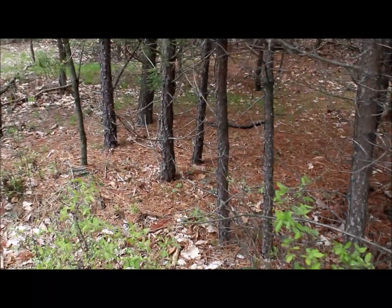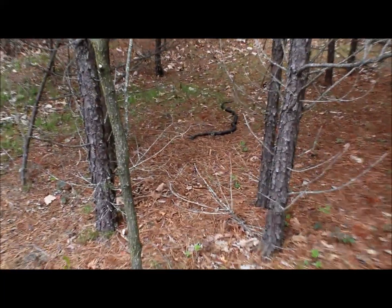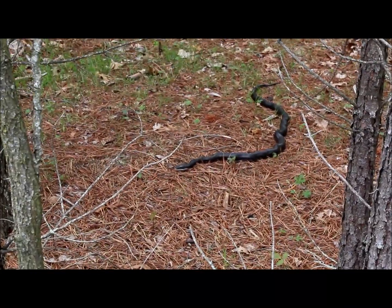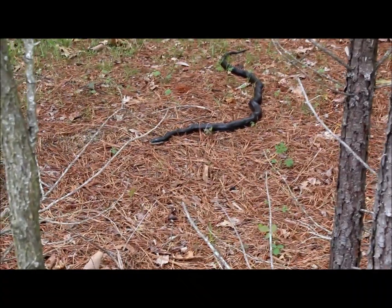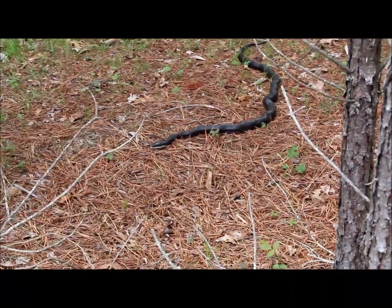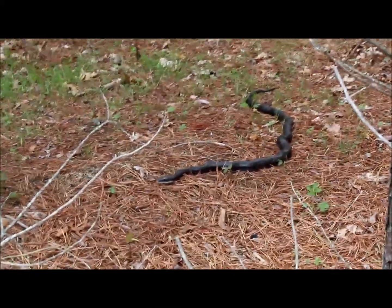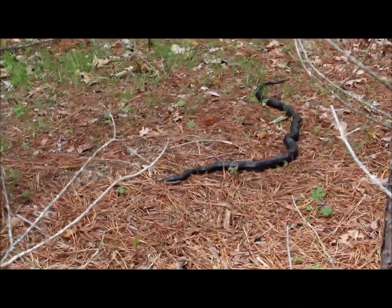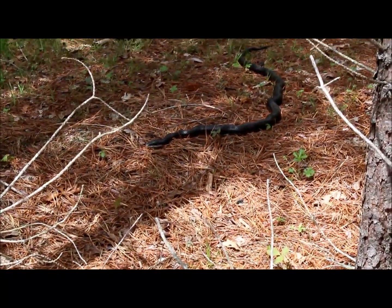So this is pretty cool. I just found this big guy here, just laying in the woods. I'm not really sure what kind of snake that is, but he's a giant. Try to get some pictures of him too. I just saw him laying back here. I'm not a huge fan of snakes, but I'll try to get some information on him then. But yeah, pretty cool.